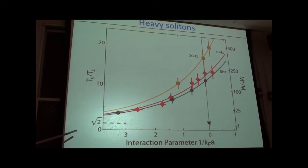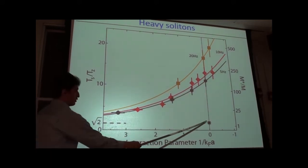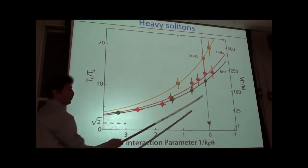But they did this Bogoliubov-de Gennes theory across the crossover, and their prediction at unitarity is, in terms of mass, the effective mass is 3 times the bare mass, and we see something more like about 150 or so.